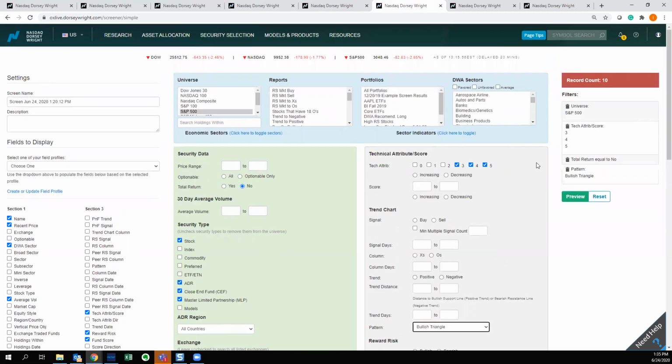So, for example, within the S&P 500, there are 10 bullish triangle formations right now that have a tech attribute of 3, 4, and 5. So it's a very quick way to come in and use those patterns in conjunction with some other filters that you might want to apply here on the site. That's one of the couple different ways that you can look to get at those patterns here on the platform. So there's always no shortage of opportunities and places to go and ways to bring up those ideas that you're looking for there. Yeah, that's right, Ian.